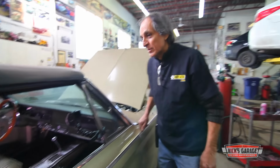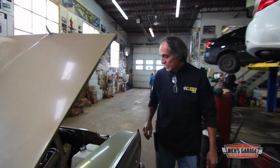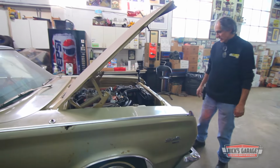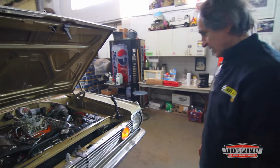Guys, my client just wants to go around and cruise with this thing. And look at this, 1966, no side marker. It came out in 1968. Look at that nice long light in the front. All factory.